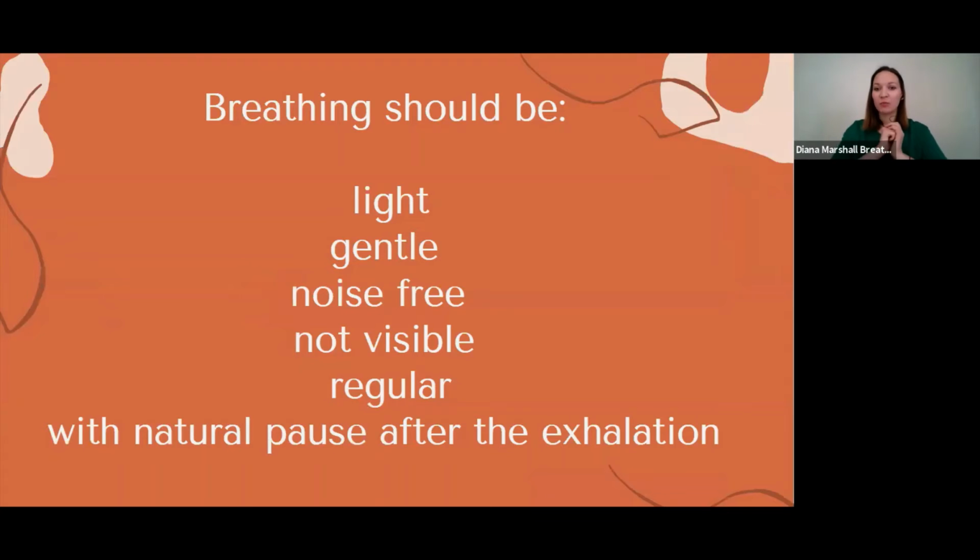And breathing should be light, gentle, noise-free, regular, and with a natural pause after the exhalation. And the pause after exhalation will take time to achieve.